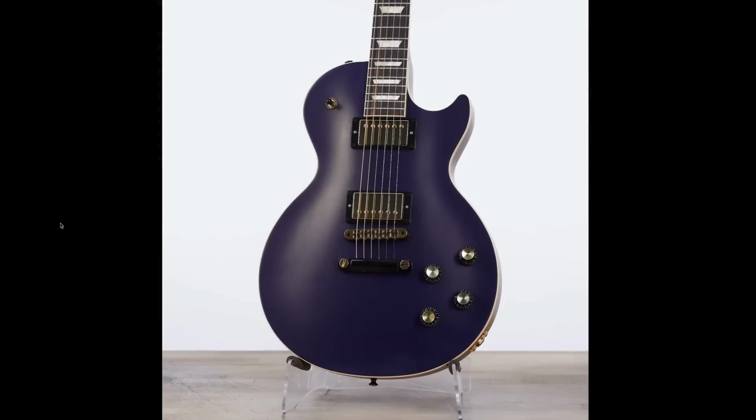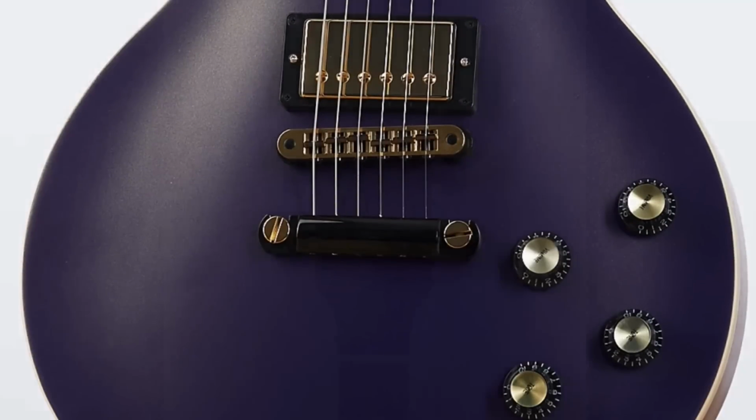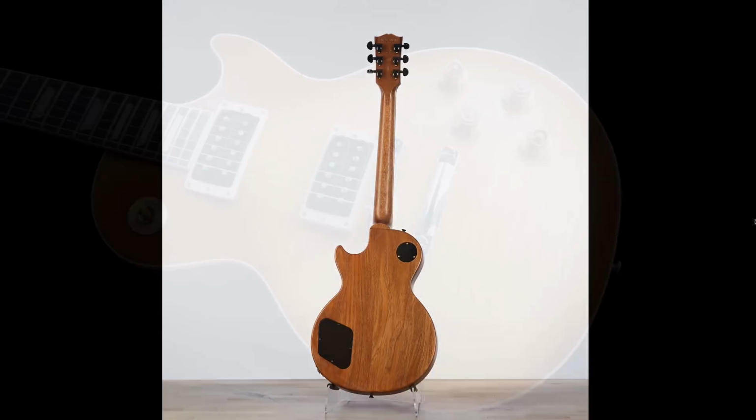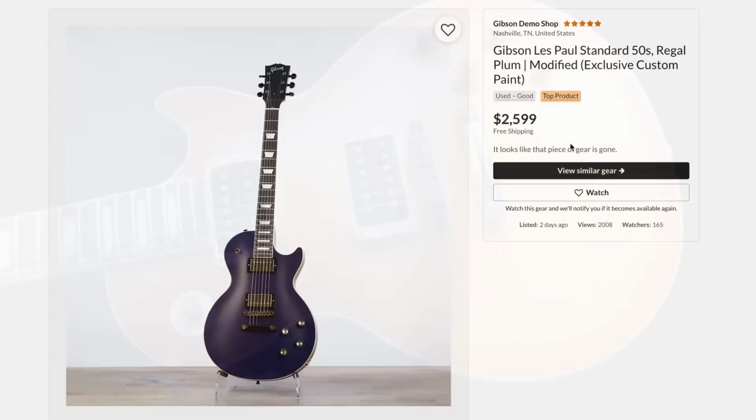This was a standard 50s, but it appears to be a satin finish. And it's got the whole black and gold mixing and the whole Les Paul model silkscreen not being present thing going on. And the back is natural. I agree with that. So with Gibson offering a satin finish standard now for $2,499, $100 for a custom finish on that, not a bad deal.